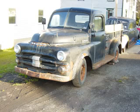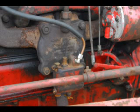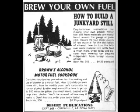One trick to reduce fuel costs was to convert the tractor to run on cheaper kerosene. This 1928 Holley carburetor patent shows one of several methods of doing this. Ford even introduced a tractor that would run on kerosene right from the factory. Remember, this was before diesel engines were common. Another cost-cutting measure was to turn farm byproducts into alcohol that could be added to the gasoline. This would get more field plowed per dollar spent.